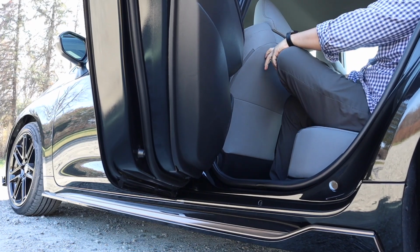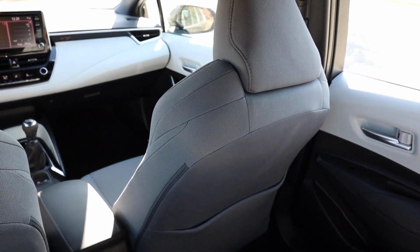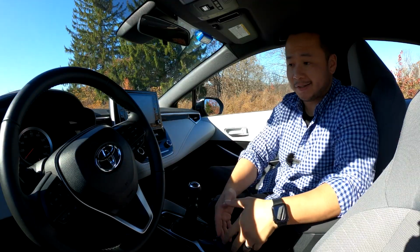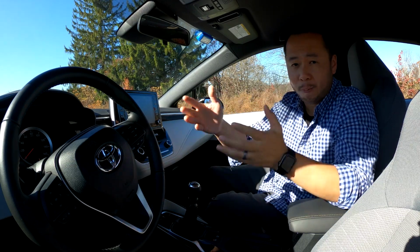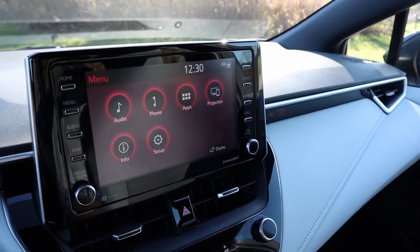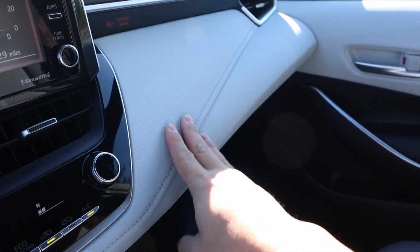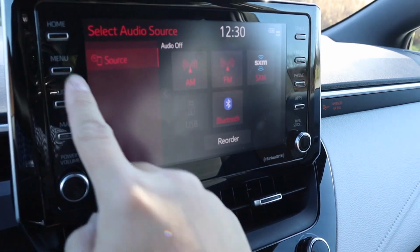Now, as for interior comfort, everything about the Corolla screams budget, and the Apex Edition is no different. The seats are cloth, all the adjustments are manual, there's no heated seats, there's no heated steering wheel in this SE Apex Edition, there's no blind spot monitoring system, the stereo is basic, and the sound quality is between mediocre and substandard. There's also plenty of hard and soft plastics everywhere, but I do like the infotainment system because it's displayed on this modestly sized screen.